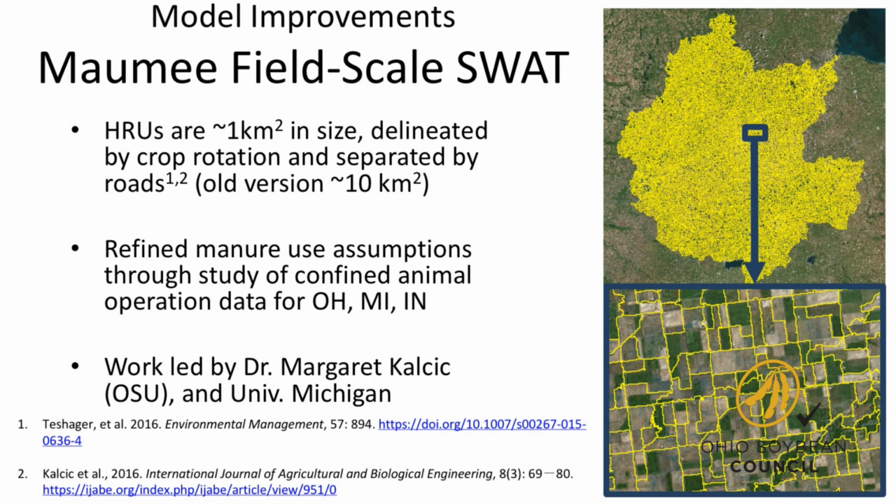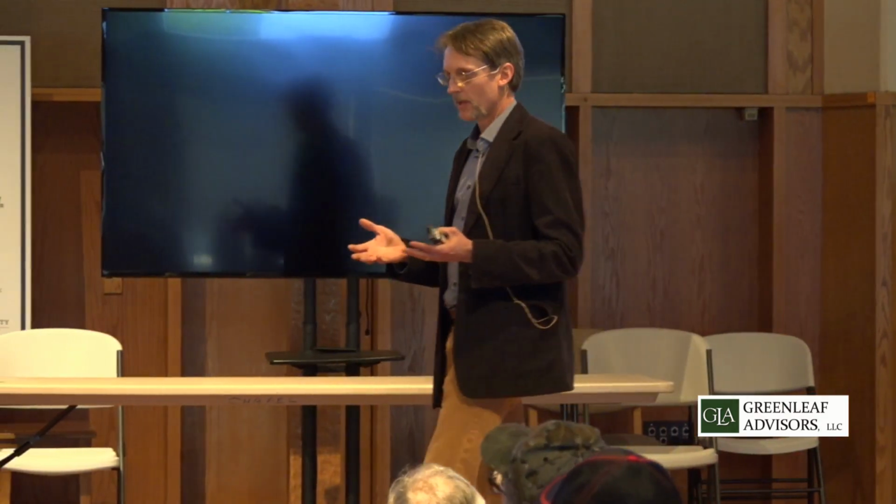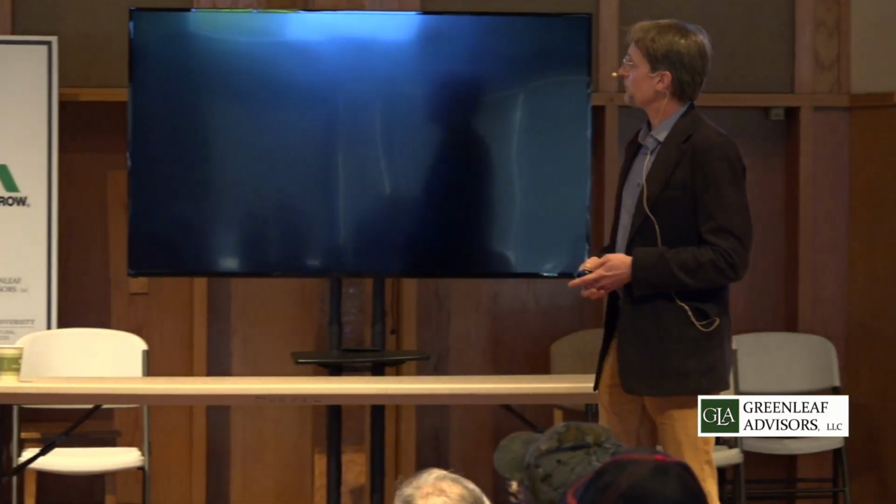So that'll be the resolution of our model. And what we think is really important here is that we're calling this a field scale SWAT model. So the resolution of our modeling will be at the resolution of a field. And as you know, that's the resolution of management, or more close to the resolution of management. So if we can get our model resolution close to the resolution of management, then we're closer to replicating reality and being able to implement some of the management techniques that are actually used on those fields.